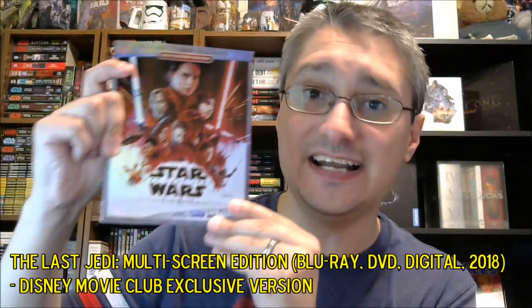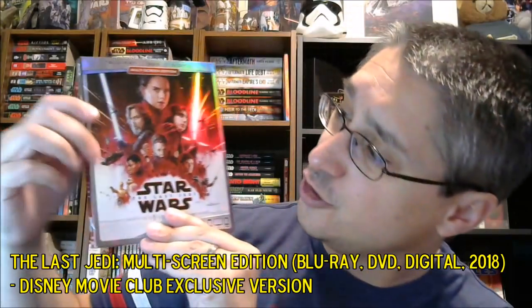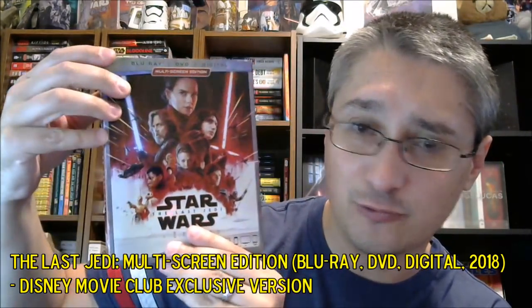you actually get this, which is indeed a variant. You have a similar front, back. I mean, there's little to tell you that there's anything different about this. It seems to mirror the one we just looked at, but notice at the top. Blu-ray plus DVD plus digital. Yes, there is a multi-format edition, or a multi-screen edition, that actually includes DVD. But it's only available, at least in this look with this slipcover, through Disney Movie Club for its members.